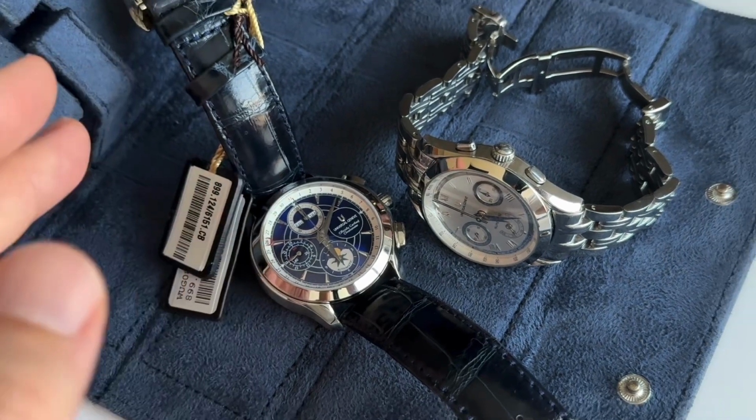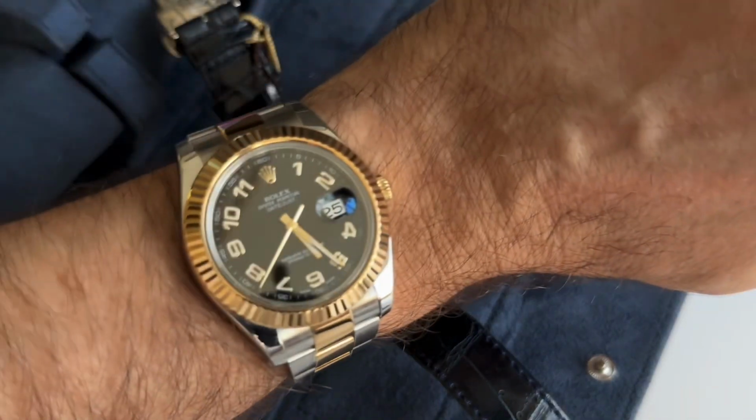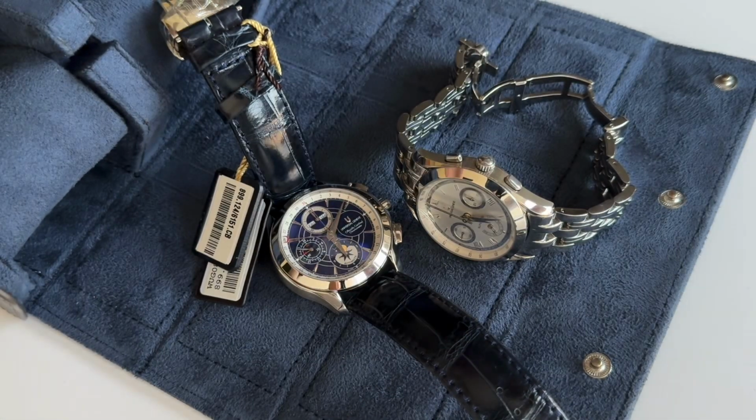It's 42 millimeters, and I can show you on my wrist. By the way, today I'm wearing the Datejust II, one of my favorite Rolex watches.